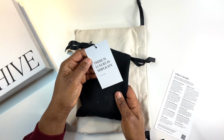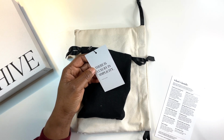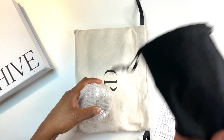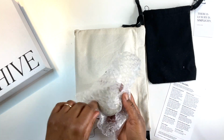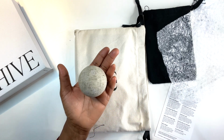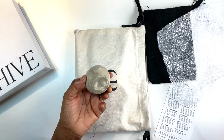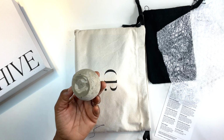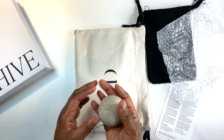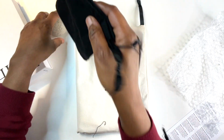The bag has a tag on it that says there's luxury in simplicity. And I also saw this on Instagram too as a sneak peek. This is a paperweight. See, it's wrapped nicely. Nice paperweight. It says keep your desk in order with this moon-like spherical ceramic paperweight that adds a lightness to any office setting while holding papers down with surprising heft. Very nice. And it's not heavy, but it's heavy enough to hold papers down. So that is a lovely paperweight.